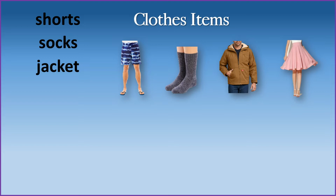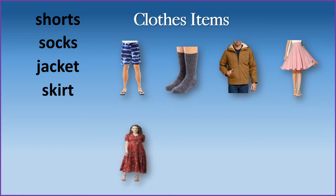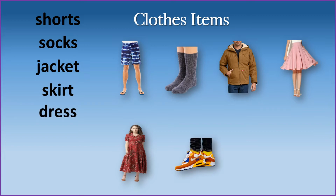This pink clothes item, what's this called? A skirt. This long red clothes item, what's this called? It's countable. A dress. Oh wow, look at these, the yellow and blue and white and red. What are these special shoes that we wear for sport? Sneakers.